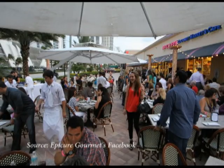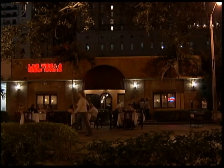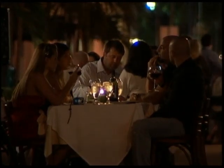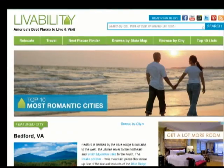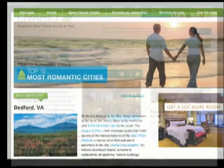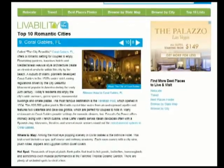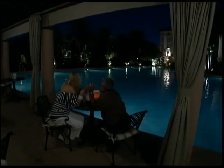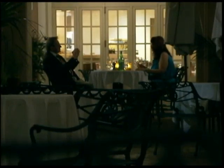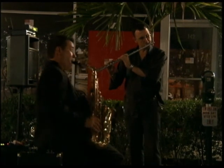And finally, Coral Gables was recently named one of America's top 10 romantic cities for 2013 by Livability.com. This online website looks for a unique atmosphere and amenities that cater to couples, such as charming natural attractions, fine dining, activities that awaken the body and mind, outdoor recreation, and romantic hotels and resorts.